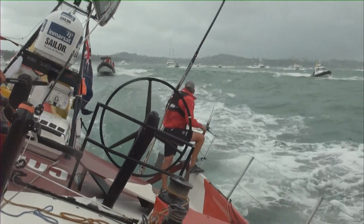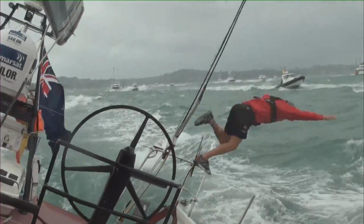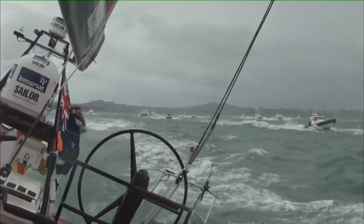Dean Barker getting ready to jump off. Okay, waves goodbye to the boys. Here he goes. Whoa, nice dive. Oh, could have done with his hat, survived, legs as well.